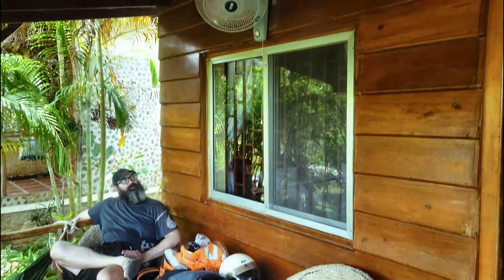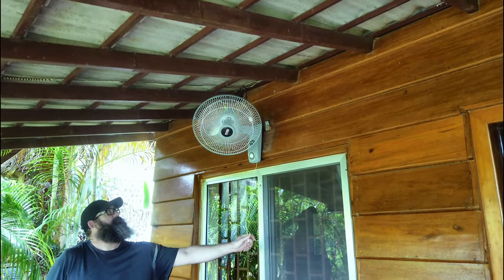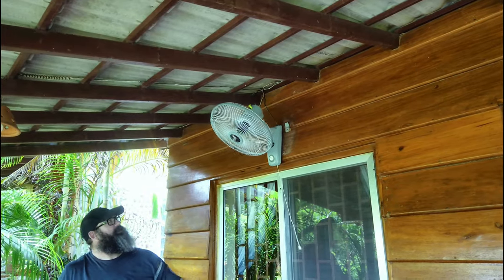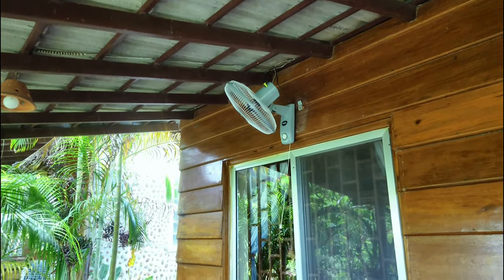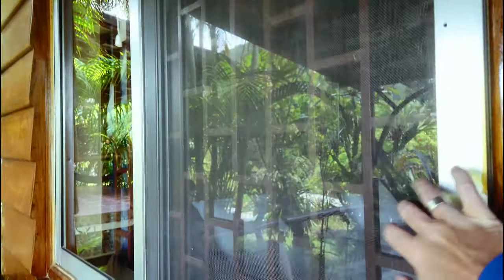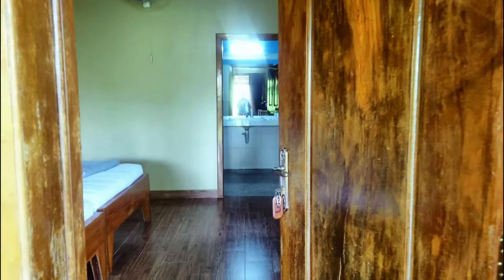Oh, there's even an outdoor fan. Look at that. I didn't see that. Outdoor fan. My biggest fan. Get it on, quick. Oh, yeah, baby. Wow. There's fly screen on the windows, too. Nice touch. You don't see that a lot. Let's go in.